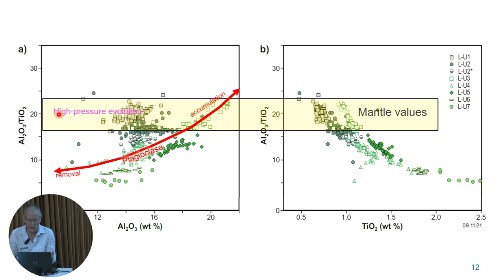a pressure below which plagioclase is stable, so it's crystallizing plagioclase. Aluminium titanium ratio is going down, and aluminium's increasing. So it follows a path like that. You'll find compositions up here if it's actually accumulating plagioclase. More typically, the path of the liquid line of descent will drag it down this way.